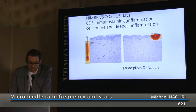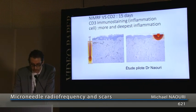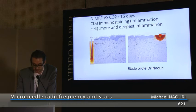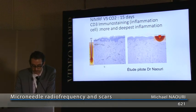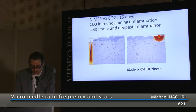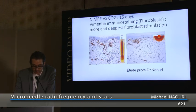At 15 days, the immunostaining shows a deeper inflammation. It's a CD3 immunostaining. Here with the Secret device, with the radiofrequency device, and here with the CO2 fractional laser. The inflammation cells are in brown. Here is a Vimentin immunostaining that shows fibroblasts in brown. You can see that the fibroblasts are more numerous and deeper with the Secret procedure than with the fractional laser procedure.